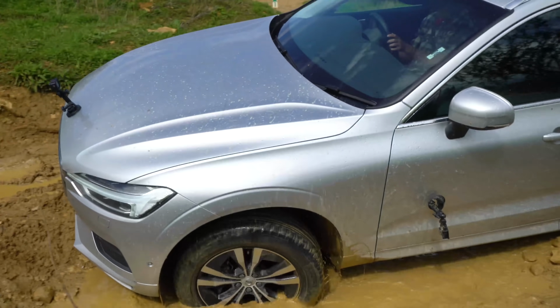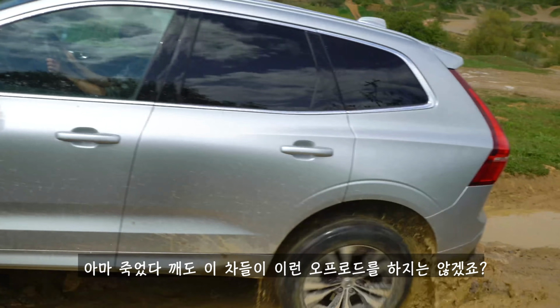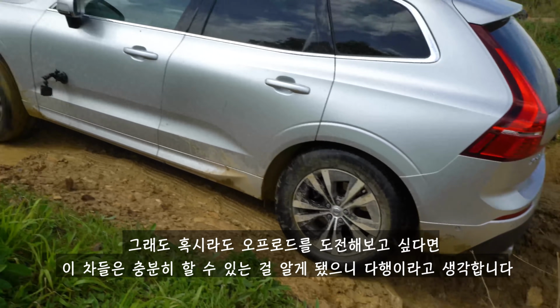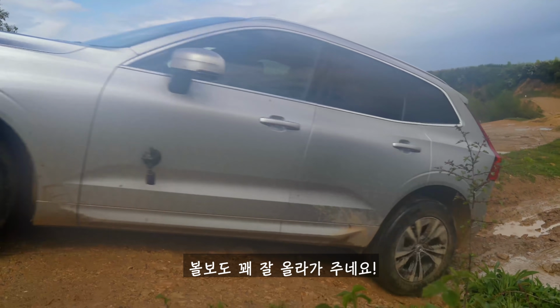Whoa! This is more extreme than they're ever likely to do in their lives. So it's good to know that if you want to do a bit of off-roading in these cars, they actually can do it. Quite impressed there with the Volvo.